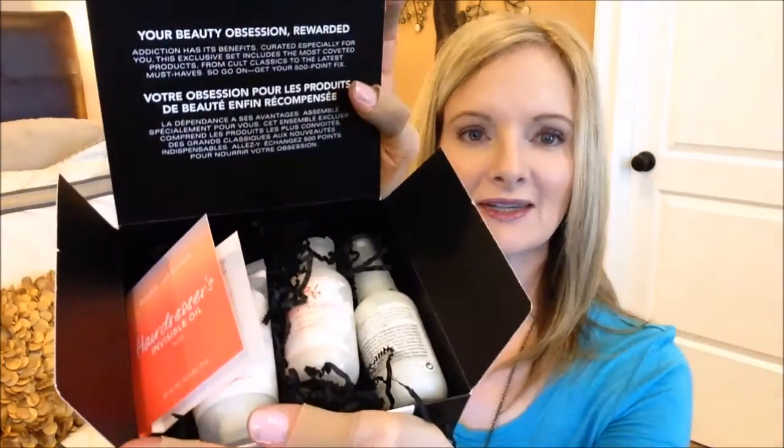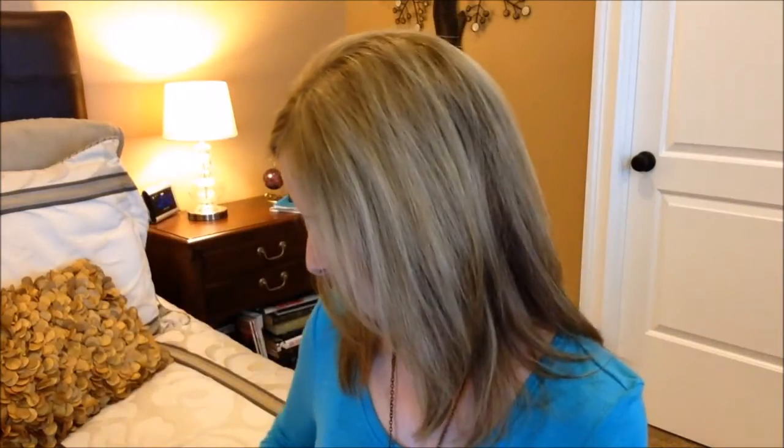So here's what it looks like inside. Here is the little Hairdresser's Invisible Oil. Great for traveling. I like their oil. It's very nice. Does not have a strong, nasty scent. Got some Invisible Oil conditioner. I have a 2-ounce bottle of the Invisible Oil Sulfate-Free Shampoo. And then I don't think I've tried this. This is their Heat and UV Protective Primer.